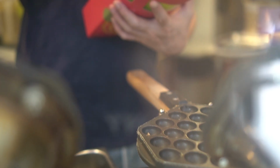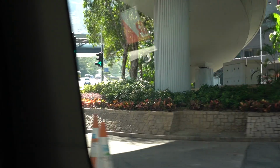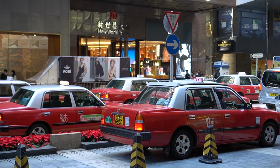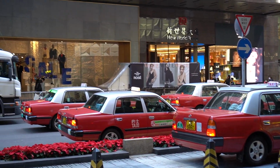Let's take a cab to go to Landmark, which I'm beyond excited for. All of the holiday decorations and festivities that Hong Kong transforms into. So today's itinerary is to get all of the festive feels. Landmark is one of the most well-known malls, and I can really see why.